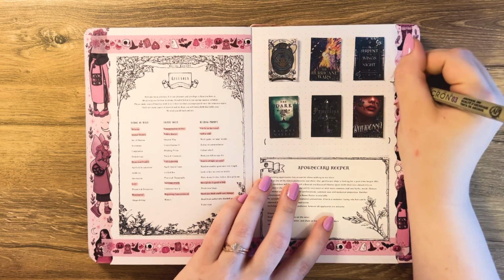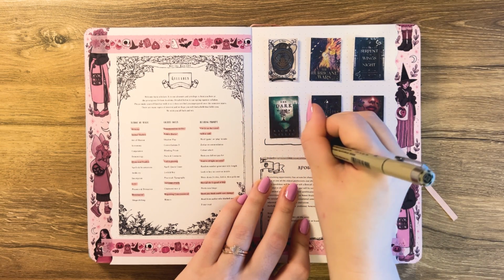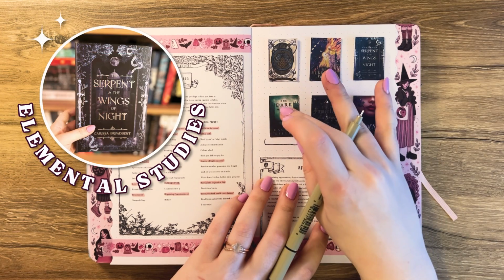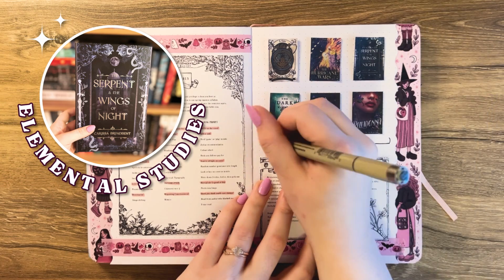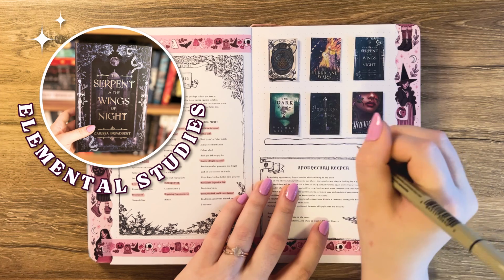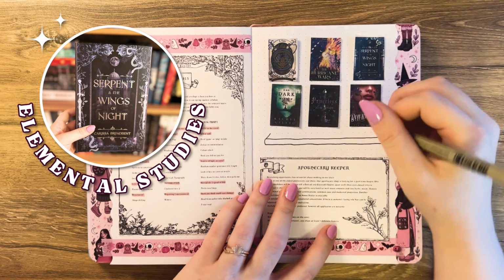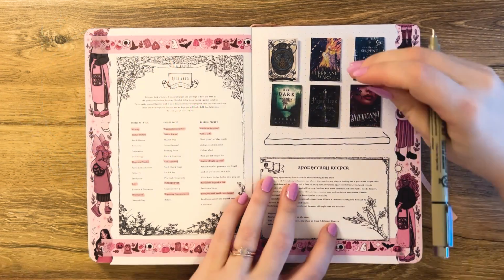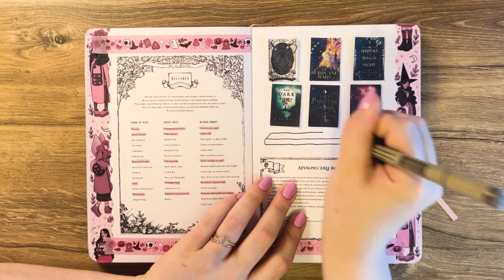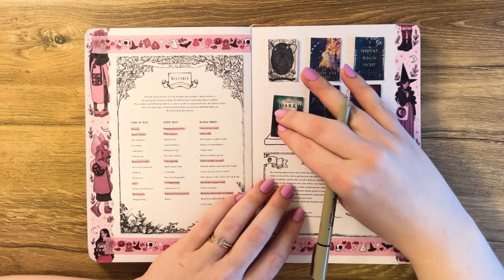For elemental studies, we will be studying Calling Lightning, and our book prompt is a book with a source of light on the cover. I will be reading The Serpent and the Wings of Night for this one. I have the beautiful OwlCrate edition, which has a moon on the cover, and I know technically moons don't produce light, but I think it still works for the prompt. And I just really, really want to read this one, so bear with me. I'm reading it.